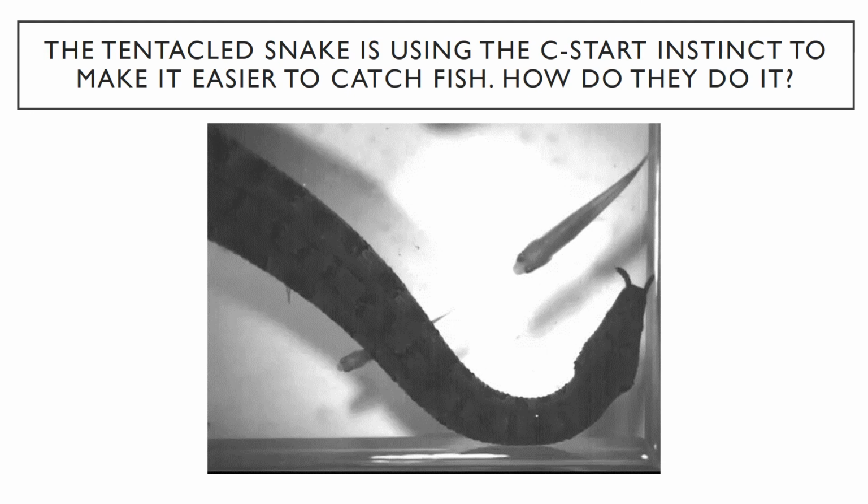So let's take a look at what's happening with the C-start. I want you to pay attention to the snake and try to observe what happens to the fish before the snake actually strikes. And watch what the snake does to get the fish to move.